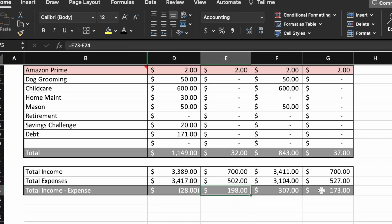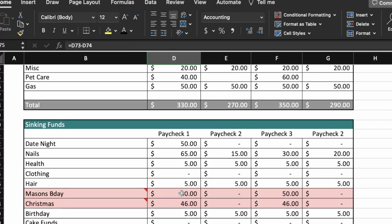These are, again, not accurate because these are not ones I've actually budgeted because I don't know my actual number yet. And then we kind of have an idea of why this says a negative $28. But that is the budget for this week.